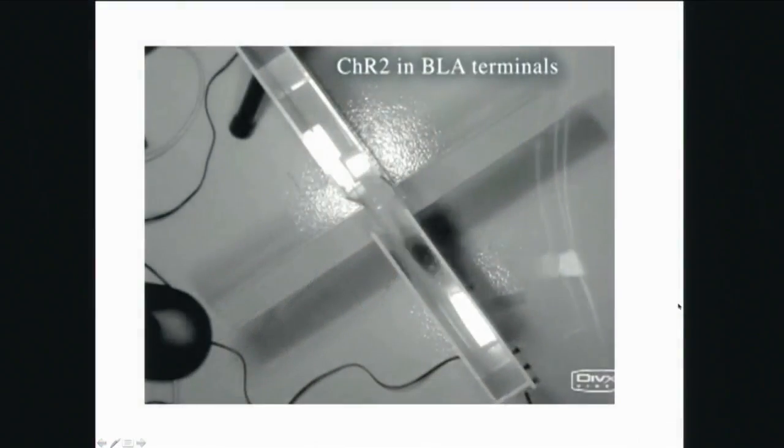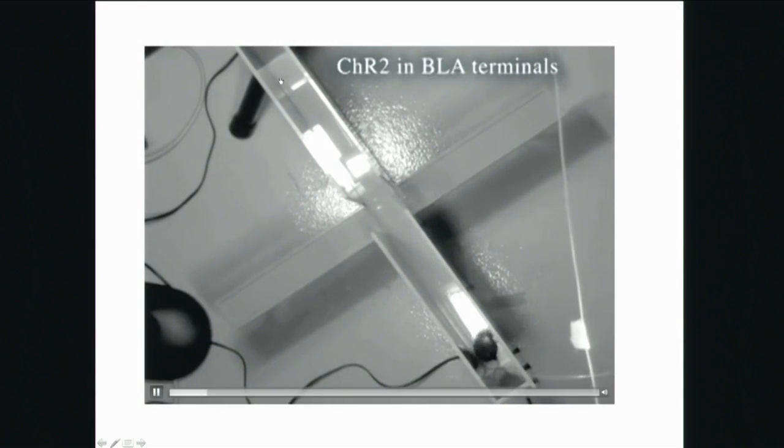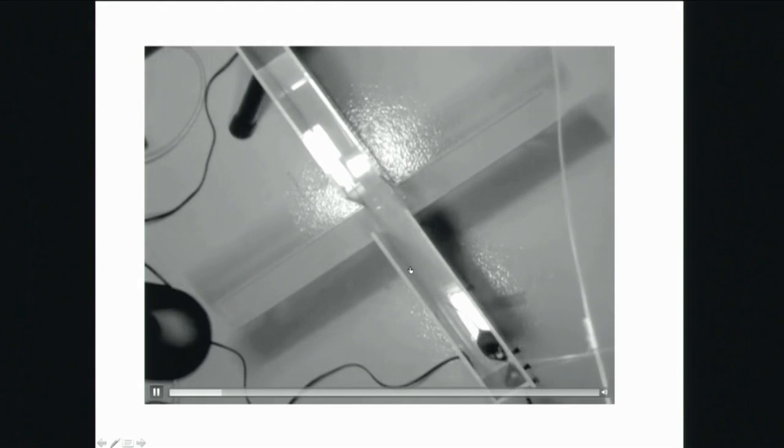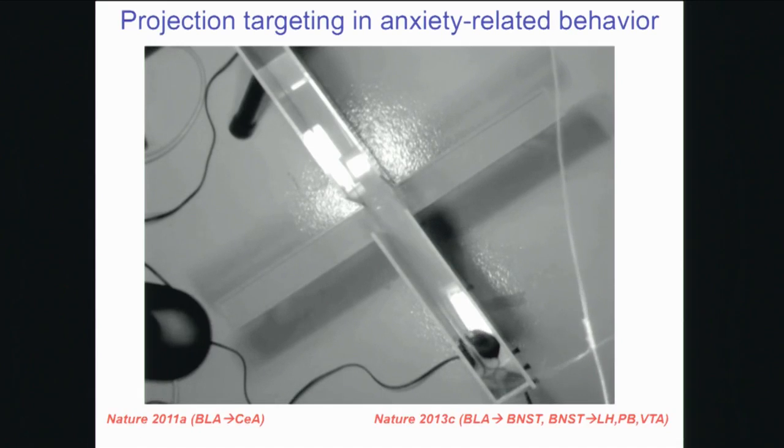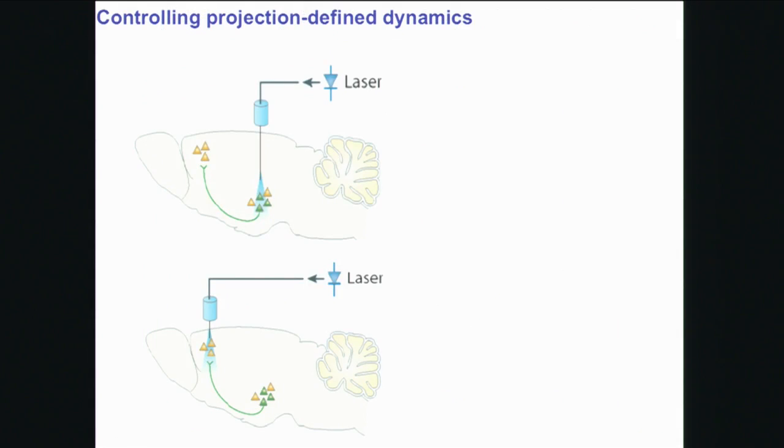This is what's called an elevated plus maze. It's an anxiety-related measure. There are the closed arms, which have these elevated walls that the animal prefers to be in most of the time. There are the exposed or open arms, which the animal tends to avoid. But one thing we found in 2011 first was that there was a projection from the basolateral amygdala to the central nucleus of the amygdala, BLA to CEA. And if you drive that projection optogenetically, as is happening now, for the first time, the animal will venture out into the open arms and include those in its exploration of the system. And so this is the kind of information you can get using this projection targeting method.